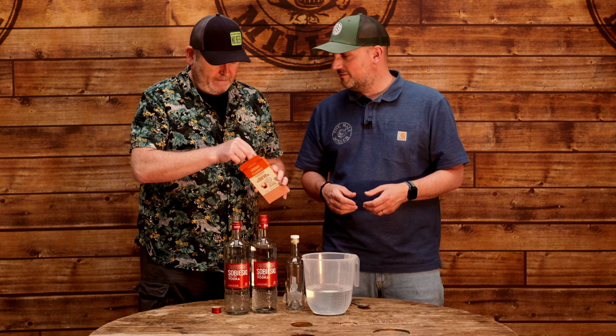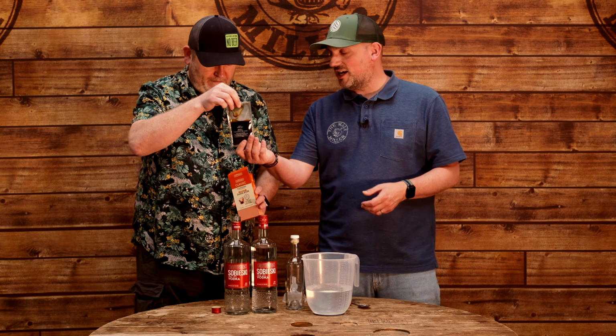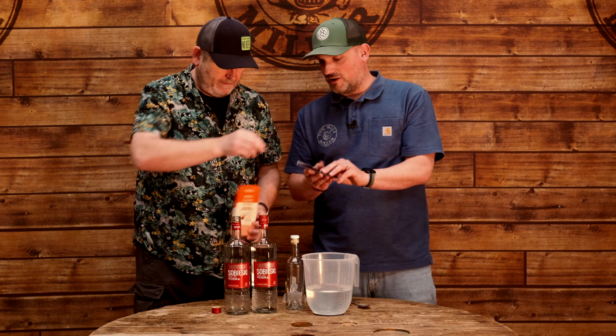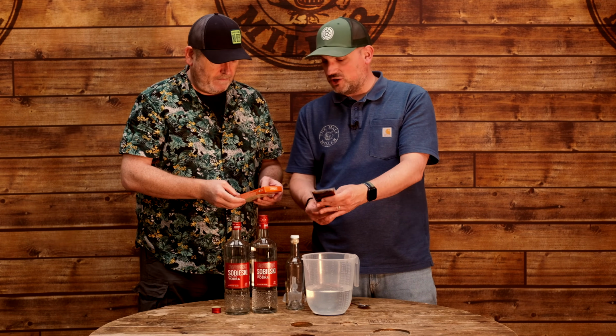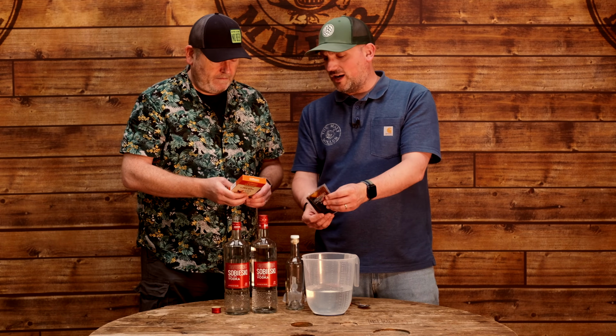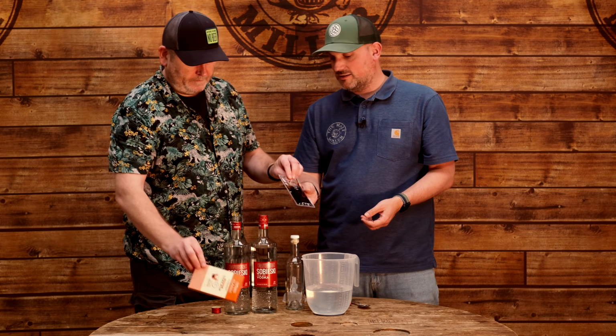Okay. You're going to want that. Open it up. Now that is your sachet of goodness in there, okay? So you can see that it's the Jamaican dark rum version. There's a really interesting deep dark colour in there. So all I need you to do now is cut the corner off.